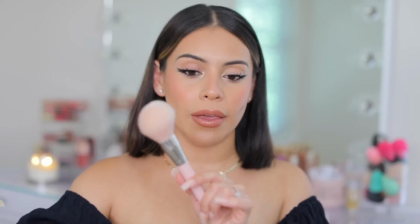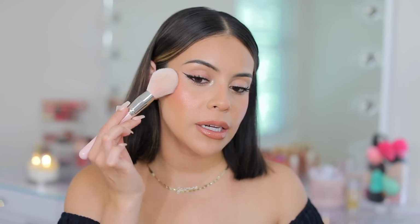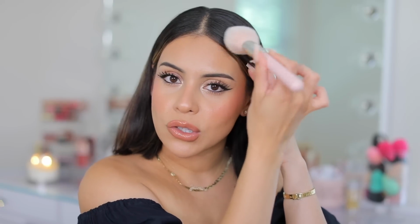And then also for bronzer, I think brushes like this are great because it gives you such a pretty sun-kissed look. It is a little bit bigger, so typically when I apply my products with this, I like to kind of press it in and then I will swirl the bronzer around onto my forehead in circular motions. So that's kind of how I like to use brushes like this. It's great. It's so soft and fluffy.